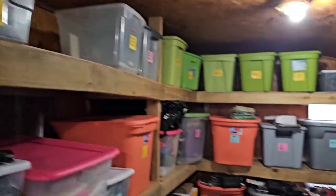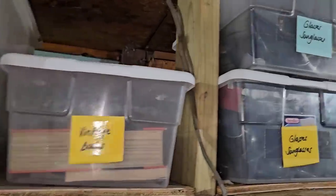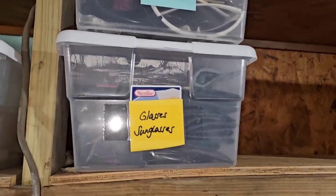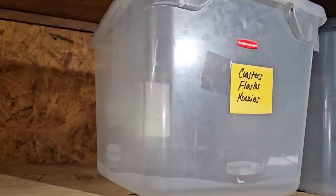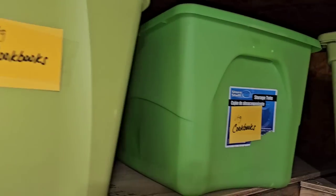Just as a reminder for everybody, this is everything we found since we came back to Florida. That is correct. And we were gone for almost six weeks, a month and a half. We start off with zero inventory. This is everything, sunglasses. This is coasters, flasks, and cozies. Oh, got two totes. Looks like they're both empty, though. Oh, you just sold them. Yeah, so I recycle the bins.